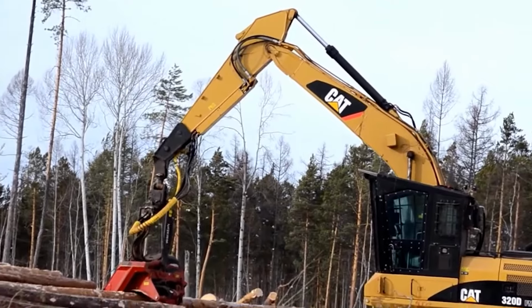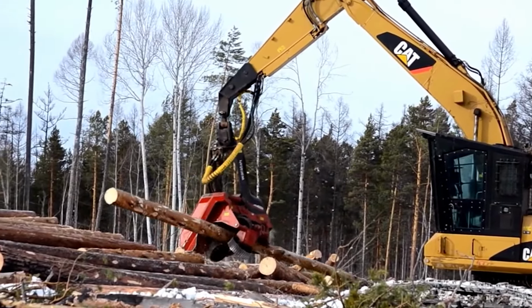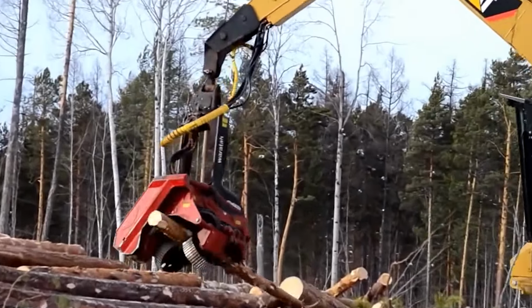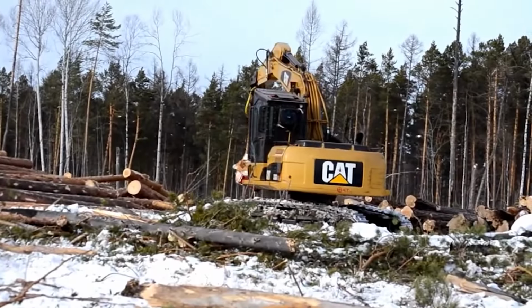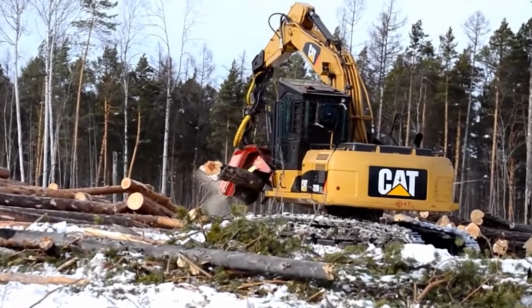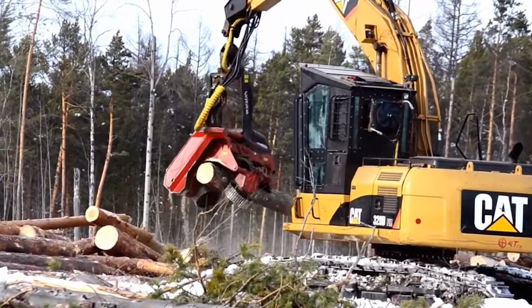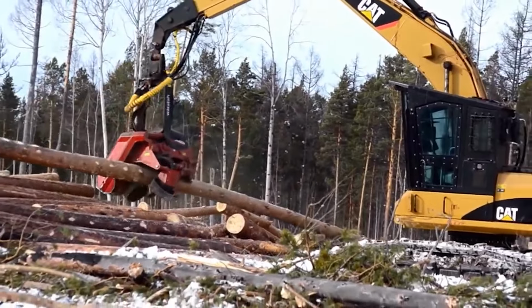Switching to vertical cutting mode, the machine showcases its adaptability in handling tree trunks with finesse. The precision and control afforded by the vertical cutting mechanism result in clean and uniform cuts, maximizing the yield of high-quality timber products. The intuitive control panel allows operators to seamlessly transition between horizontal and vertical cutting modes, ensuring a smooth and productive workflow.